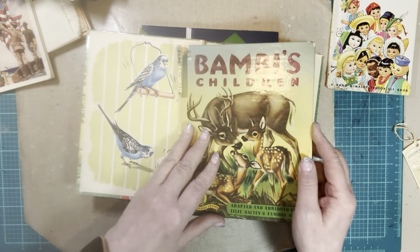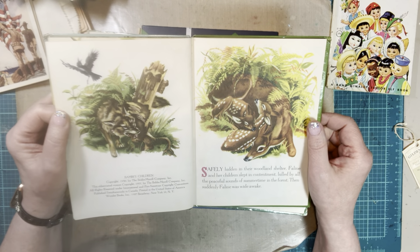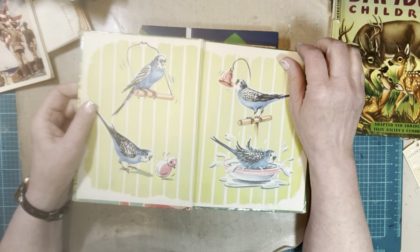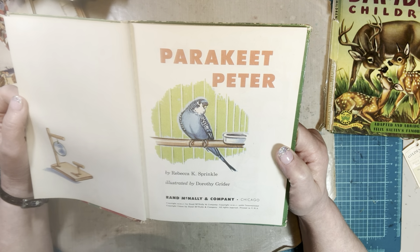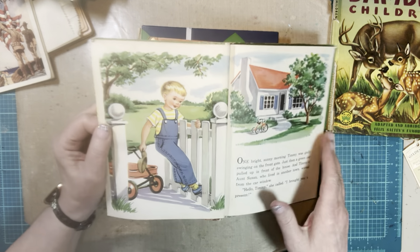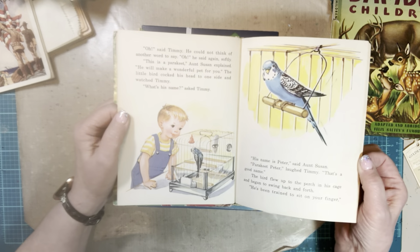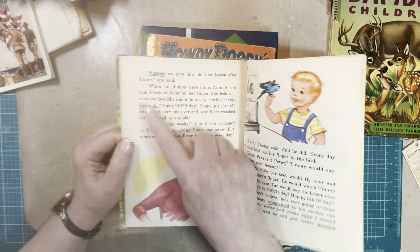And a Rand McNally book, Parakeet Peter. Oh, what's the date on this? 1951. 1954. Some of the words are underlined.